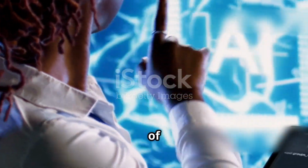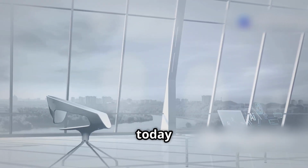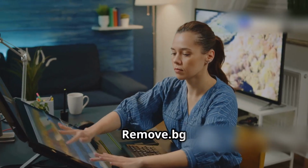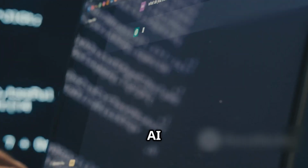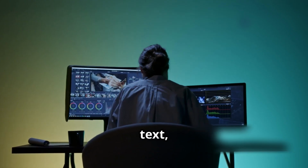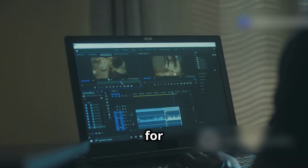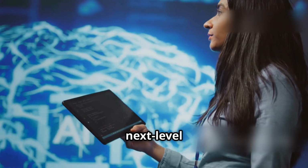Outro. Unlock the power of AI for free. Let's recap the incredible AI tools we covered today. ElevenLabs for generating human-like voiceovers, Remove.bg for instantly removing image backgrounds, ChatGPT for being your AI sidekick, InVideo AI for creating entire videos from text, Leonardo AI for generating stunning visuals, Opus Clip for automatically editing your videos, and Perplexity AI for next-level research.